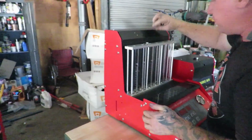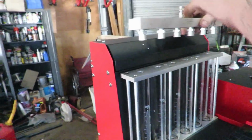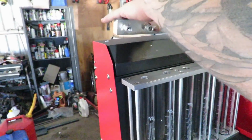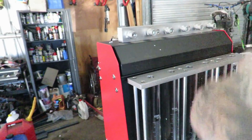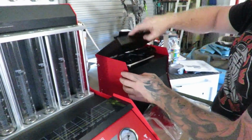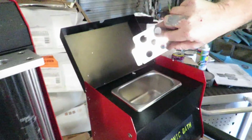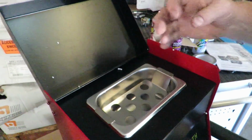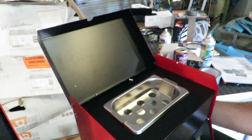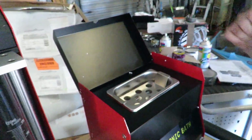Righto, so it's pretty basic really. Injectors obviously sit in there, that goes on top. Fluid goes, air goes in the top there to push the fluid through. This is a sonic bath, so with some of them we'll be able to sit the injectors in there, and it will help to free them up. So if we've got some that don't flow straight away, you soak them in here.